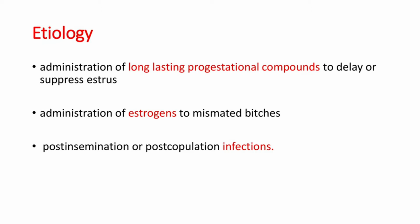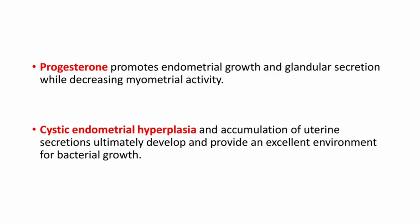Then factors associated with occurrence of Pyometra include administration of long-lasting progestational compounds to delay or suppress estrus, administration of estrogens to mismated bitches, or post-insemination or post-copulation infections. What is happening with the progesterone induction? Progesterone promotes endometrial growth and glandular secretion while decreasing the myometrial activity. And cystic endometrial hyperplasia and accumulation of uterine secretions ultimately develop. And this provides an excellent environment for bacterial growth.